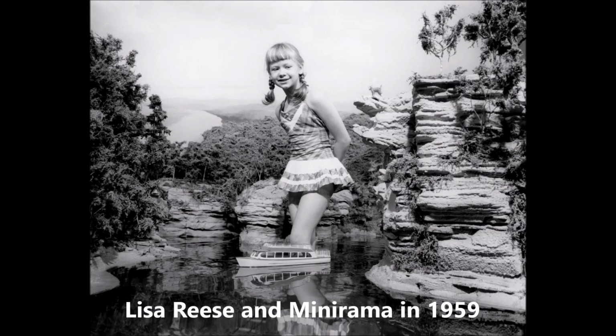My name is Lisa Reese, and I am 8 years old. Do you see that little man with his small boat down there on the beach? That's supposed to be my great-grandfather, H. Bennett.